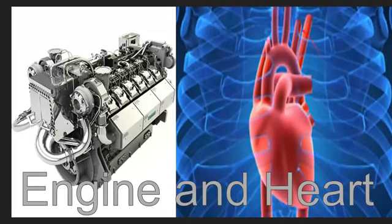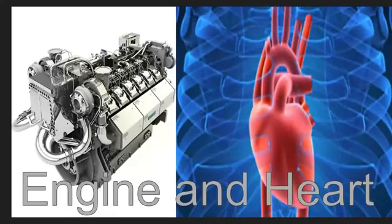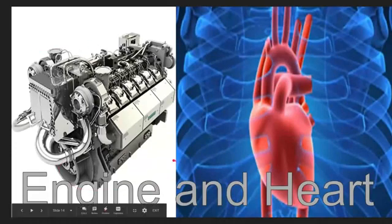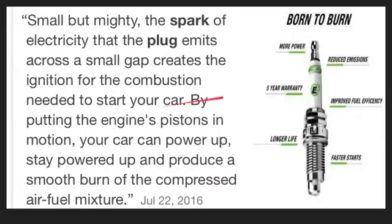So we need to take care of our heart and eat the proper foods and nutrients so that our body works very, very well. And the same thing works in harmony with our vehicles. We want to make sure that we have all of these components working properly so that the engine in our vehicle will push out everything that it needs to in order to help our vehicle run properly.